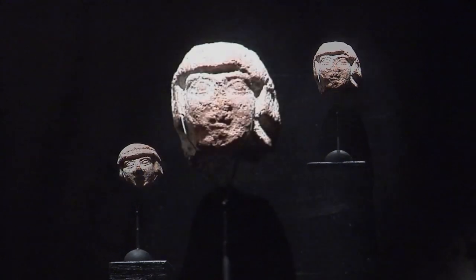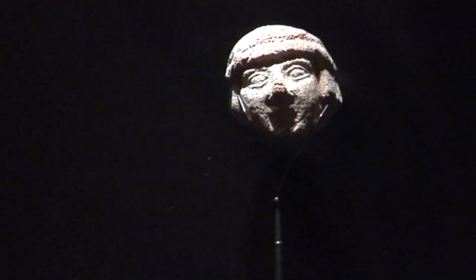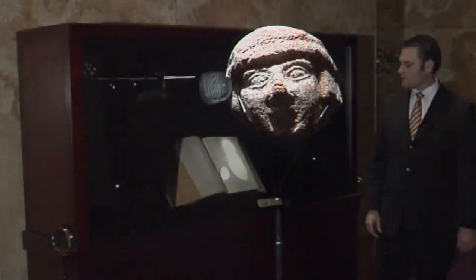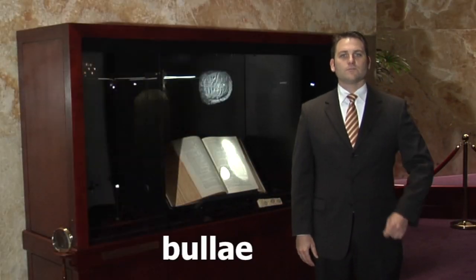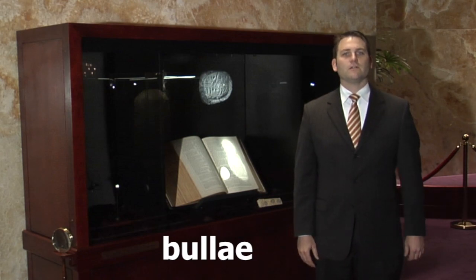These figurines were also excavated from the ruins of ancient Jerusalem. The craftsmanship is astonishing, and these idols testify to Judah's illustrious history with idolatry. Now the stars of the show are these bullae. A bullae is a small piece of clay stamped with the seal of a king or high-ranking government official.